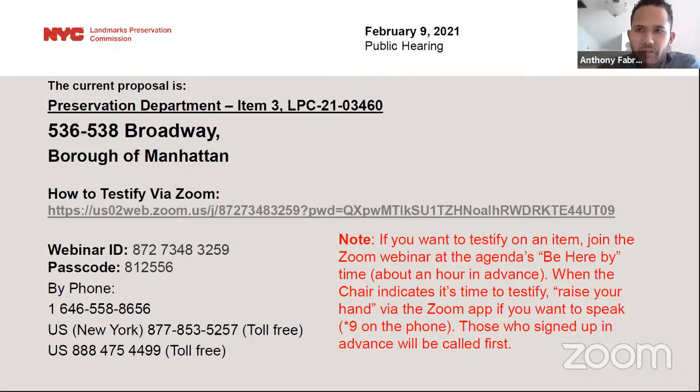We don't have any other signups, and I also don't see anyone else raising their hands to speak. So I think we're good on live testimony. Okay, thank you. And Rich, do we have any additional written testimony? We do have a resolution from Manhattan Community Board 2. They recommended denial, saying that the design was not appropriate to the original design of the building.